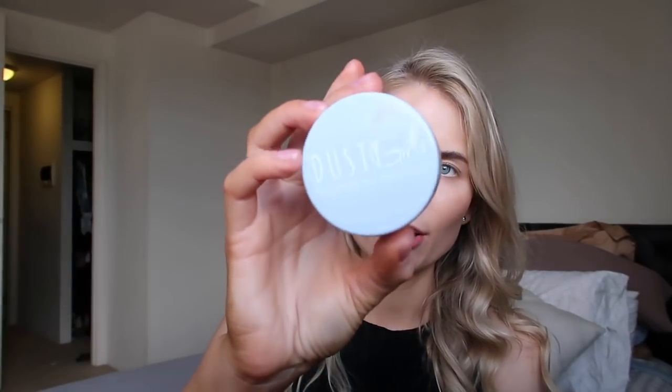I then use one of my favorite mineral makeup brands right now, which is called Dusty Girls. This company is a great mineral makeup company. It has no fillers. It contains zinc oxide, mica, which gives you that natural glow, titanium dioxide and iron oxides. So this is great because it doesn't clog your pores, it lets your skin breathe, but it still gives you an amazing glow. That is the end of my skincare routine.